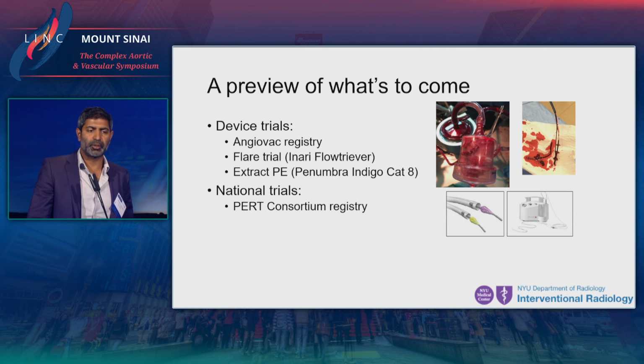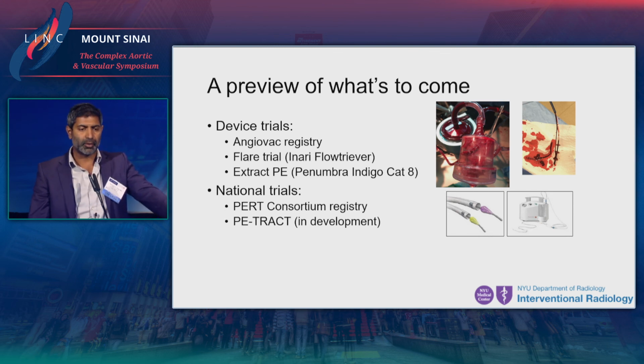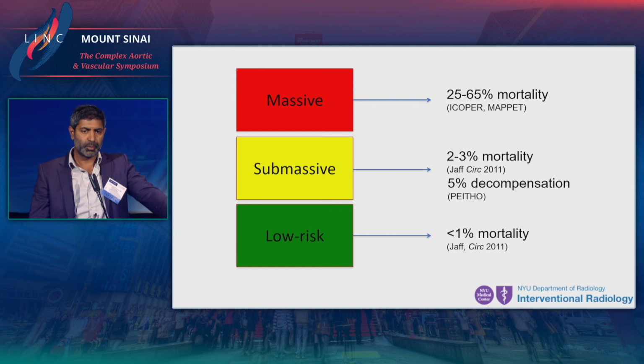The PERT Consortium registry is hopefully up and running soon. We are trying to get this trial called PTRAP off the ground as well to figure out if we should be routinely using catheter-directed therapy for submassive PE.